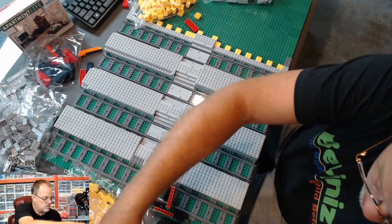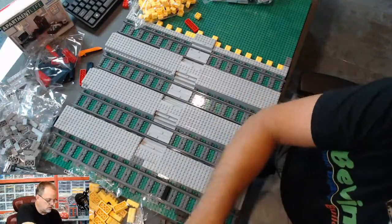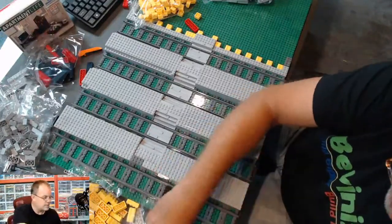I think that was all of those pieces. Just let me put these back. So I'm trying to keep from misplacing stuff.